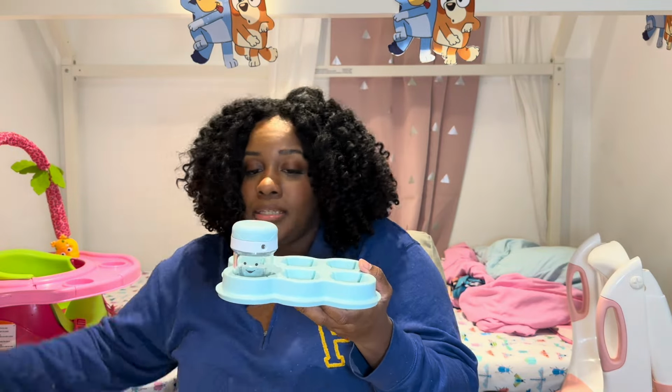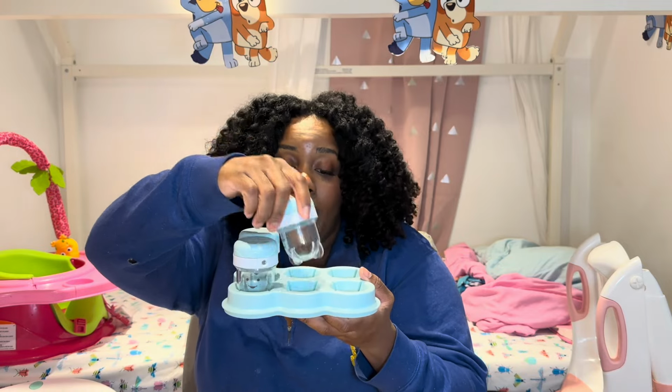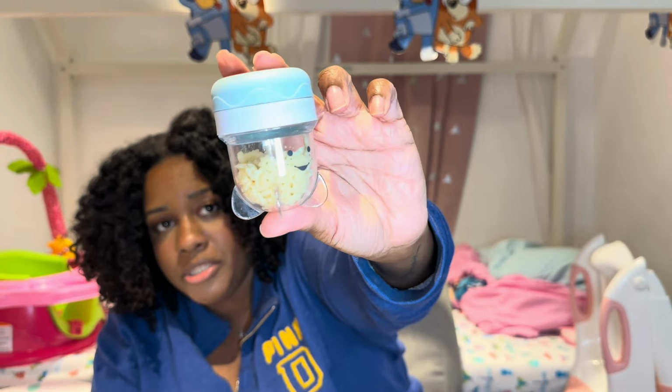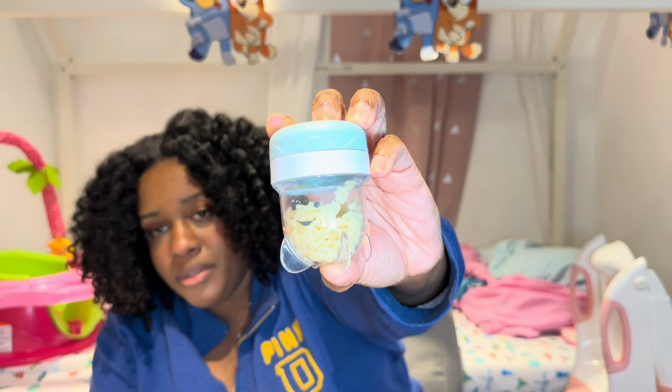I don't remember if this came with the blender or the steamer, but you get a pack. It comes like this, and this is for you to store the baby food in the fridge. I love this thing. And I left this in here so you guys can see. I'm not giving this to her. It's no good anymore. It's pasta. I baked her the little mini pasta noodles. So that's what's in here, and I'm just showing you guys what it looks like and how much it could store. It's a lot, and that's only half of it.